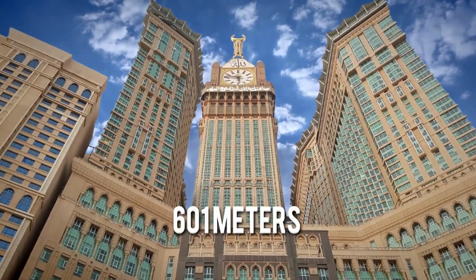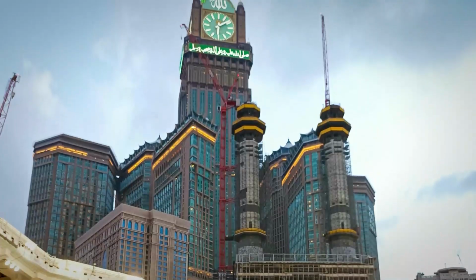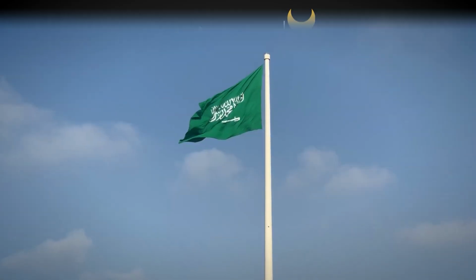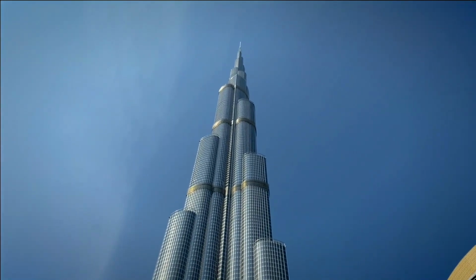absolute spiritual precision. The clock has 4 faces, each over 141 feet, 43 meters in diameter, lit by more than 2 million LEDs, and visible from up to 5 miles, 8 kilometers away. It's not just a clock, it's a spiritual beacon, a lighthouse for billions.